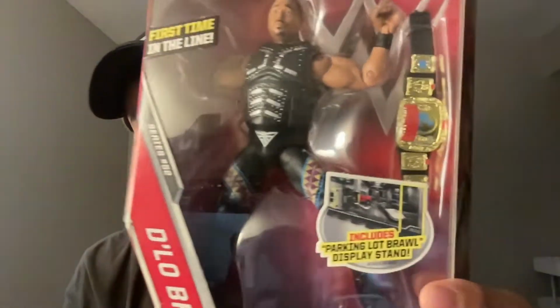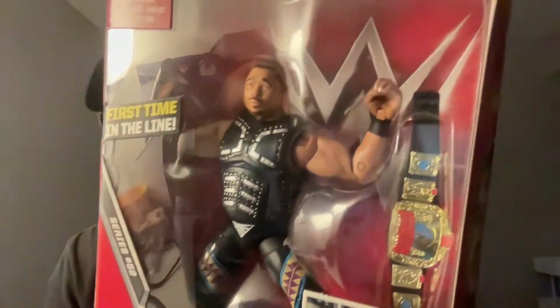I really like the purple championship. It looks great. The next one I wanted to show off is the Series 52 D'Lo Brown figure, and it comes with the European Championship. And it's an okay looking one. They do have a lot of detail on the figure, but it looks like on the side they just put dots there to signify the actual world. It's kind of funny to me, but it's a good looking figure.